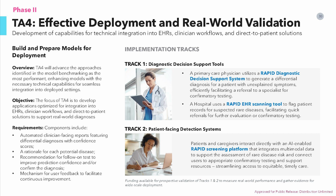data. And the metrics for TA4 will be specified in the forthcoming solicitation, but they will be similar to those that are used in the benchmarking competition, and also include additional targets related to system integration and usability. Like the other TAs, all the metrics will grow more challenging as the program advances, including for TA4. And the performer models will be evaluated both pre and post deployment.